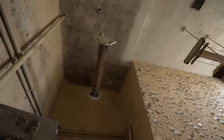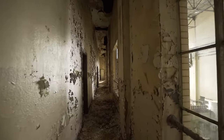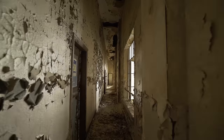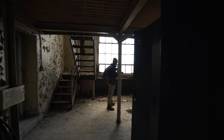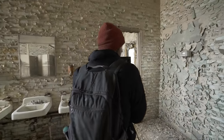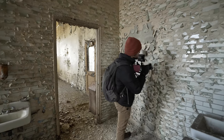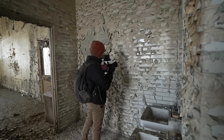It's just some old offices in here. Check out these old fluorescent light fixtures. This hallway is really decrepit. Coming off the bricks. I like the bricks without the paint better. Yeah, they're glossy. Gloss white, that looks way cooler.